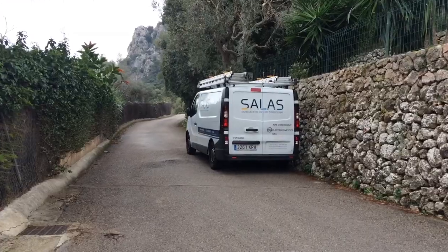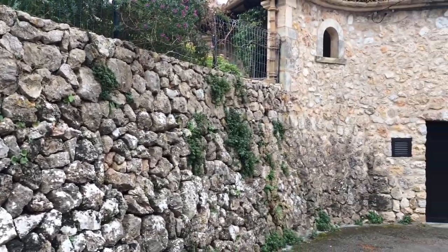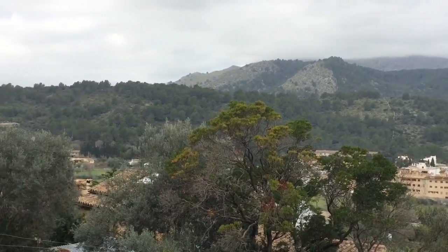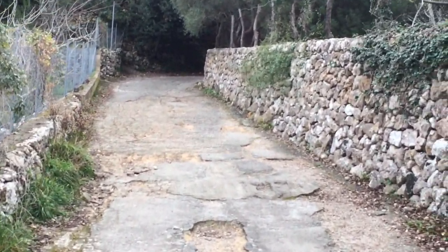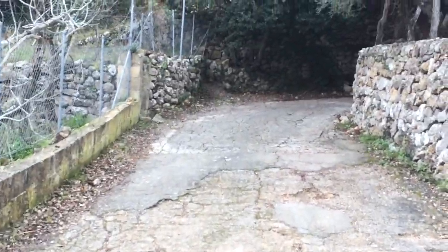I just love going up here and looking at these buildings and the walls. They're all obviously, everything's been put in by hand as you can see. This is a perfect view of Pollenca, isn't it? Some cyclists and runners have already overtaken me, so it looks a perfect place to do all kinds of sports down here. I don't know if I'd fancy coming down here fast on a bicycle. Look at these potholes here. God, you'd come off hard there, wouldn't you, and hurt.